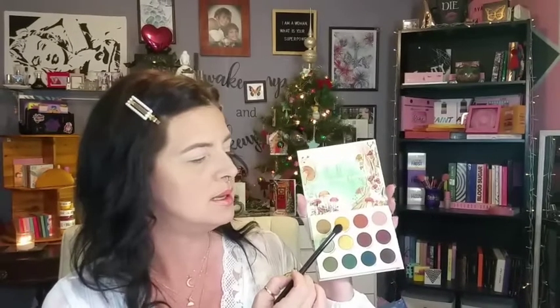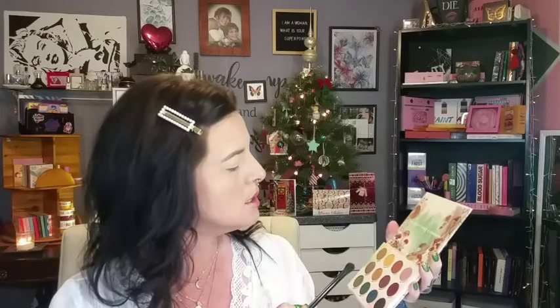Alright, so what do we want to do? I think I'm going to take this yellow mustard color called Chanterelle. We are going to start with that. I do have my eyes primed with my P. Louise base in Rumour 2.